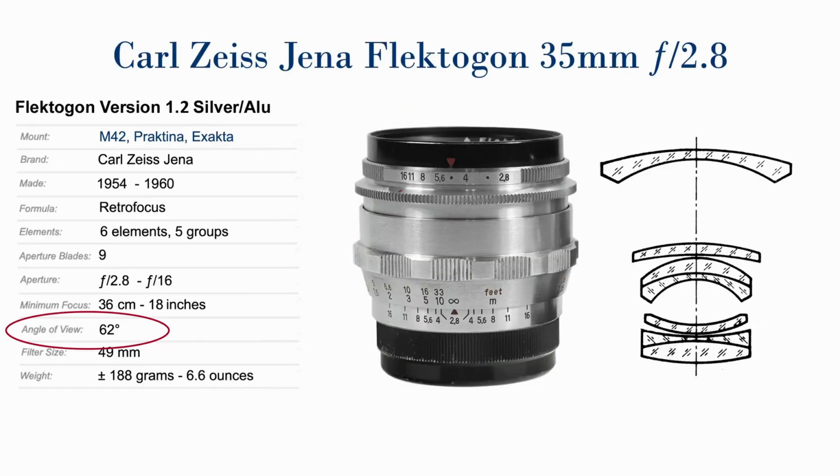When you look at the listings and the descriptions of this lens, it is listed as a 62-degree angle of view. But a 35mm lens is supposed to be a 65-degree angle of view. That's right, folks. This lens lies. Liar! It is not a 35mm as it says on its faceplate. It is, in fact, a 37mm. Yeah, fun fact. Alright, but that's enough of sitting here talking. Let's go shoot with this lens.